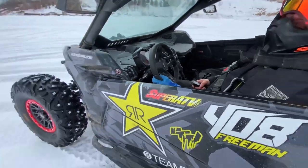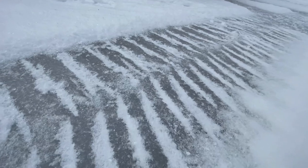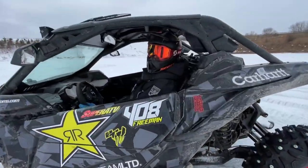I say that looks like a lot of fun. Look at the ice too. It's in there like, jeez, 3/4 of an inch. Do I get some slow-mo stuff? Absolutely.